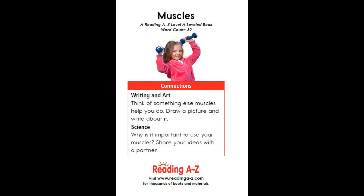Here are some activities that you can do after you have finished reading this book. For writing and art, think of something else muscles help you do. Draw a picture and write about it. For science, why is it important to use your muscles? Share your ideas with a partner.